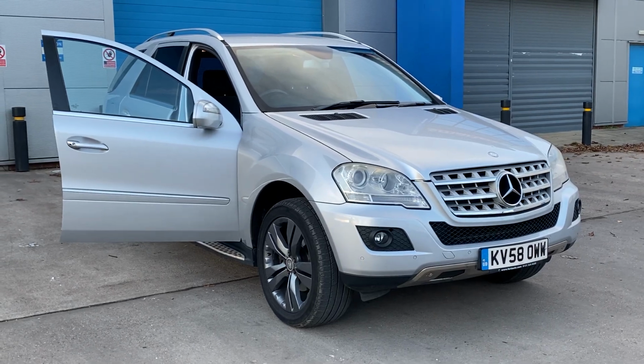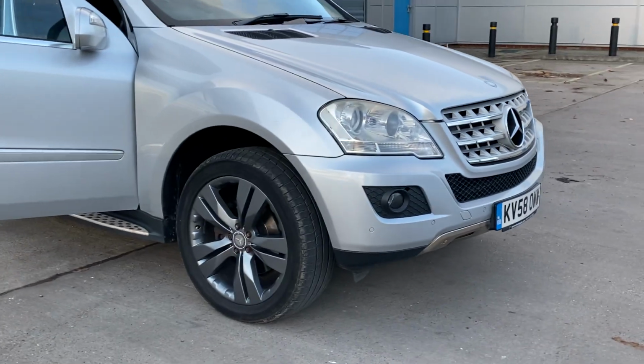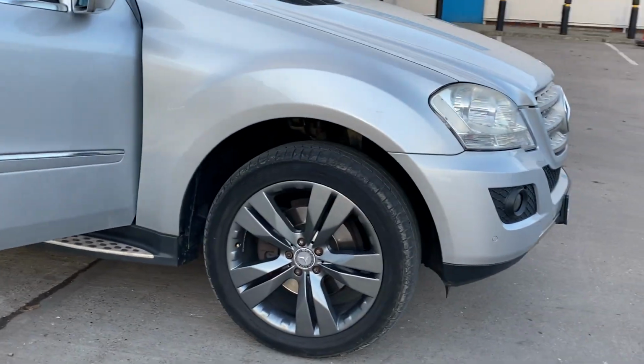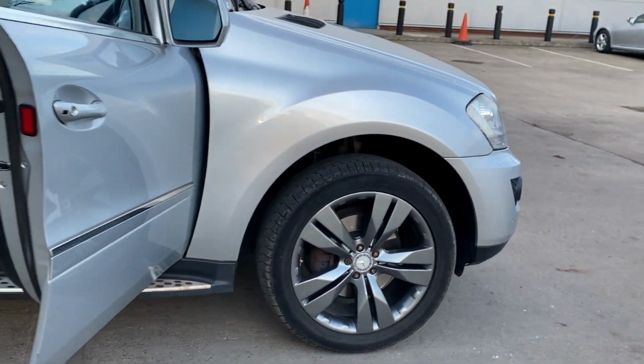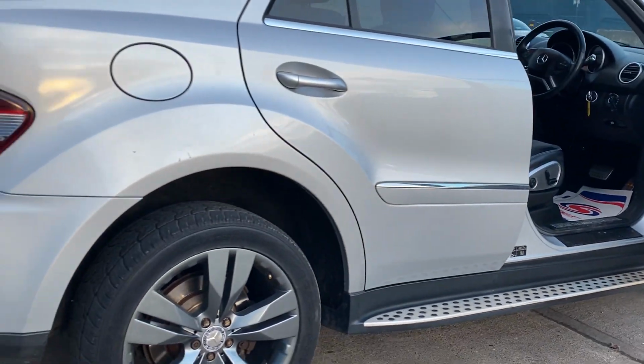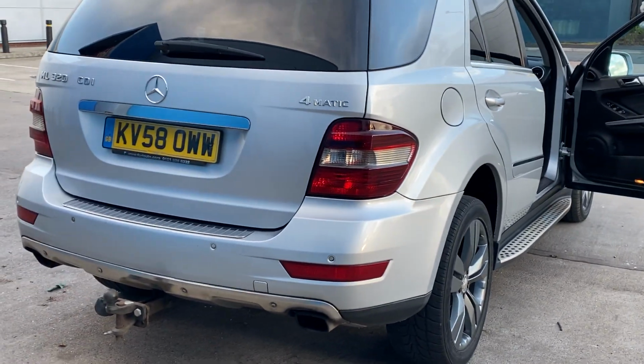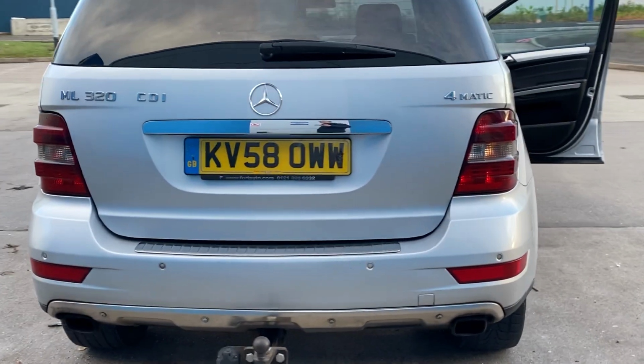White, this lovely looking Mercedes ML Sport Automatic. It's the 4MATIC 4-wheel drive. It's got unblemished anthracite alloy wheels. The car looks and drives perfectly. Just had it checked over at a Mercedes independent dealer. Any issues sorted out. It's just been serviced as well.